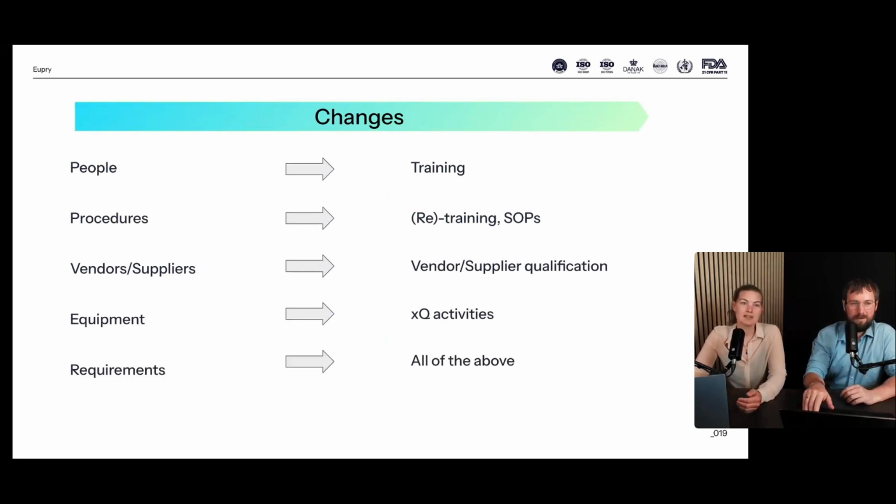And lastly, I just mentioned changing requirements. So that's where we go all the way to the top again. Do you change the requirements for your process? Then you might need to look at all of the above and consider everything in the change process. And finally, document it well so you can show to an auditor that you actually looked into all of this and you actually made some informed decisions.